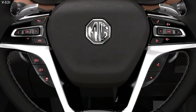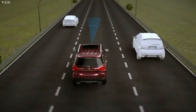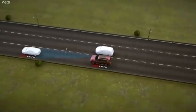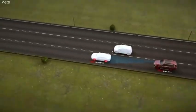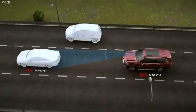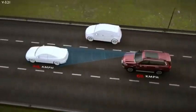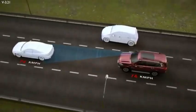Press the highlighted button on the steering wheel to activate the system. Check the indication on the instrument cluster. When the path ahead is clear, the car will continue at its preset speed. If the car in front slows down gradually, your car will also slow down to maintain the set gap. And when the vehicle ahead speeds up suddenly, your car will also speed up till it achieves the speed you have previously set.